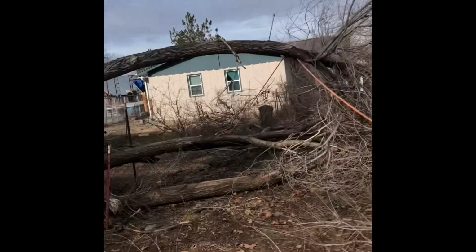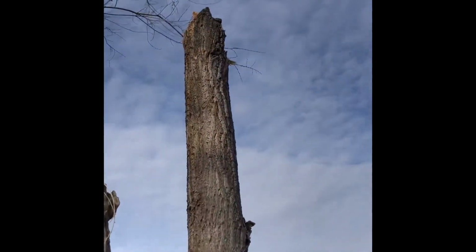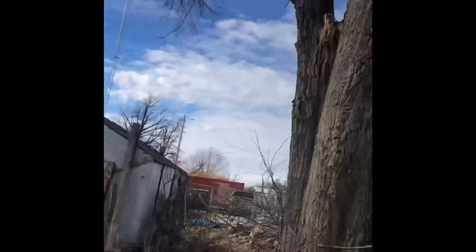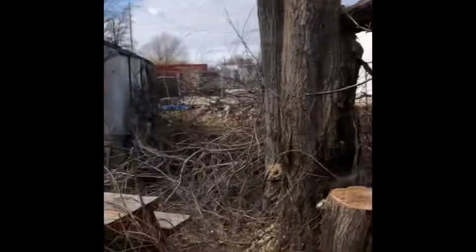Did you guys see that? Oh yeah. That was perfect. Yeah, I was up there. It was the angle that I was cutting at. If it was flat like this, it would have went a long time ago.